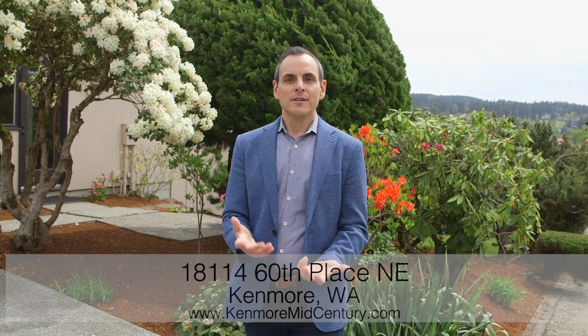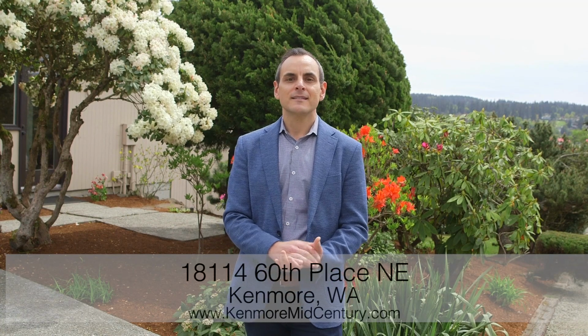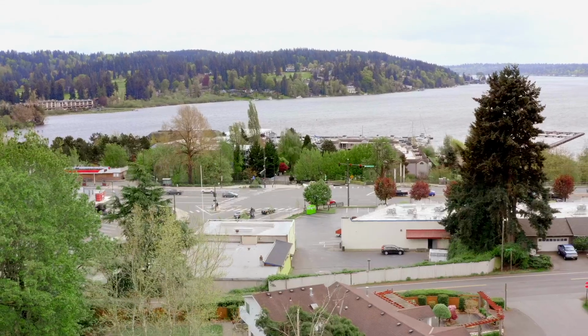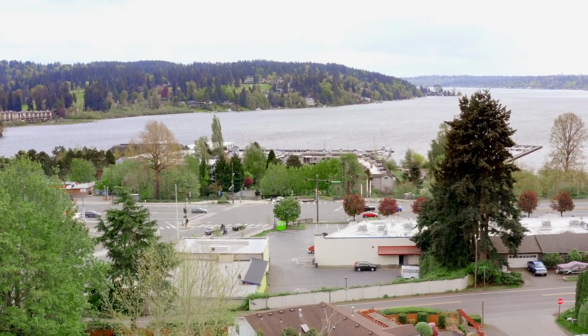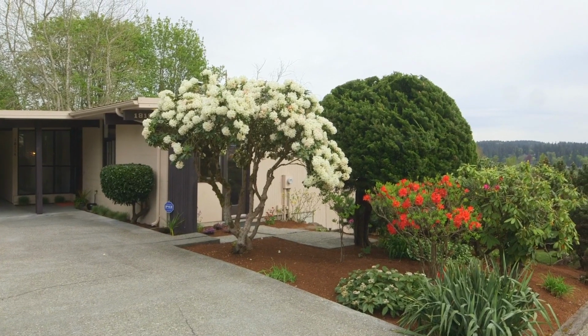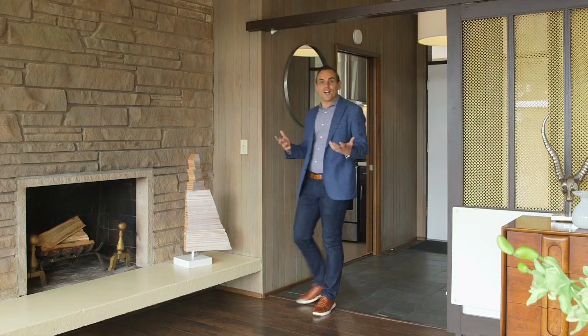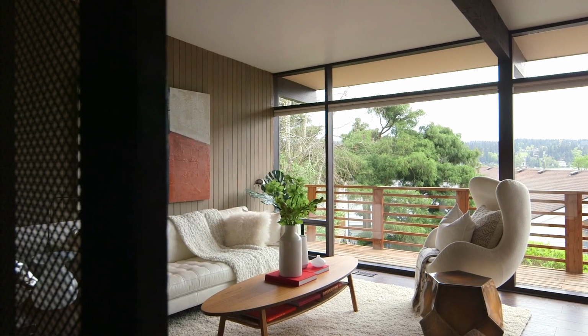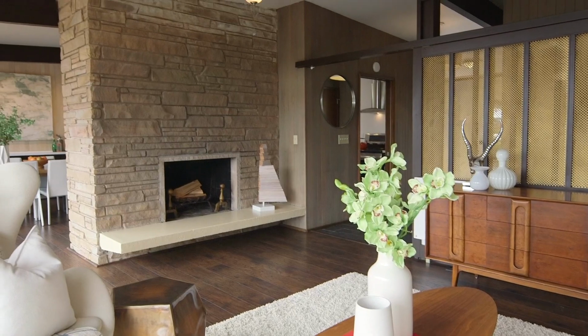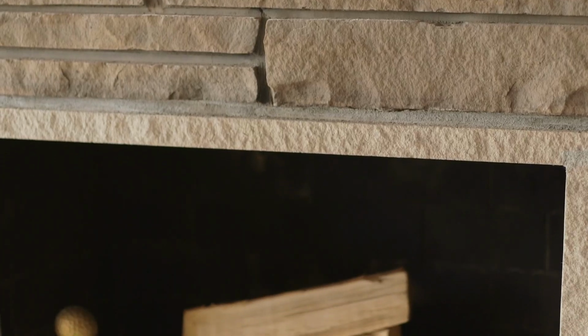The Uplake neighborhood of Kenmore is known for its fantastic mid-century homes and awesome views of Lake Washington. I love mid-century modern homes, and this particular property is extra special. It's been fully renovated. However, it's been done in a really smart way to honor the original architectural and design elements of the past.